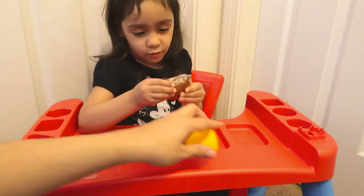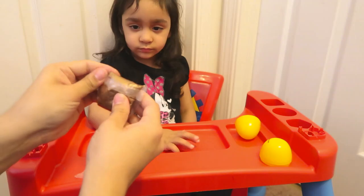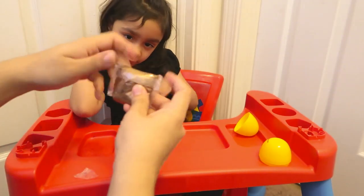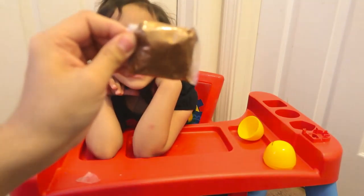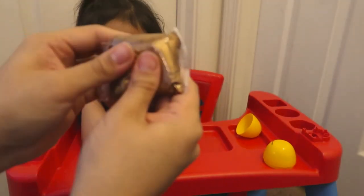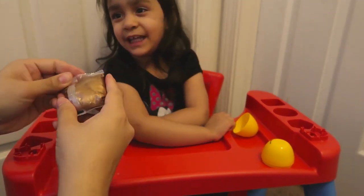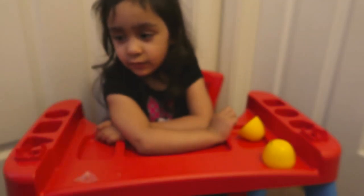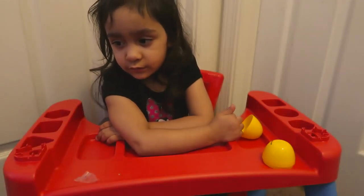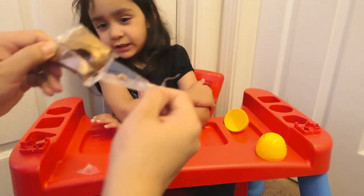So pretty. Even though we didn't get the rare one, all these colors are so cute. Really nice. Look at this. Open it. You see this one, you guys? See that pretty color? Open. Okay, baby. Open it. Yeah, mama's opening it. Be patient. Ready. 1, 2, 3. Oh, I got it. I got it.